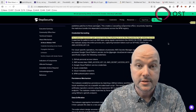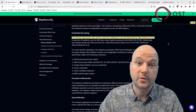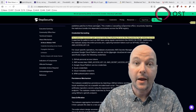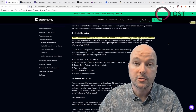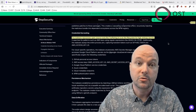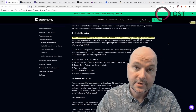The attack is a significant evolution in supply chain threats because of its worm-like behavior. One compromised package can automatically infect an entire maintainer's portfolio, which then spreads to their dependencies and so forth. The malware creates a public repository called Shai-Hulud, in reference to Dune's giant sandworms, and this public repository on GitHub contains stolen credentials, making the stolen data accessible.